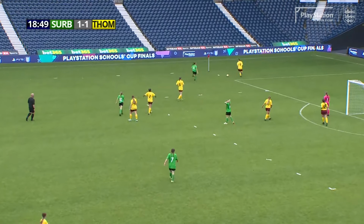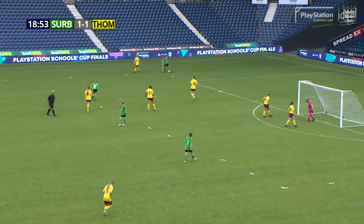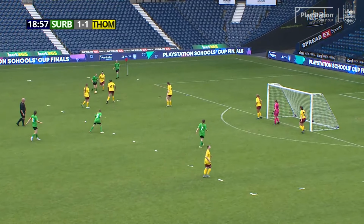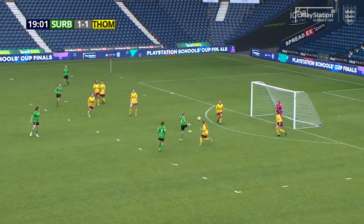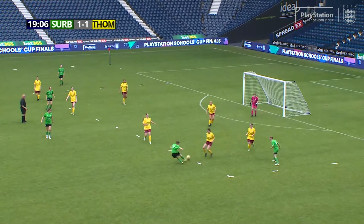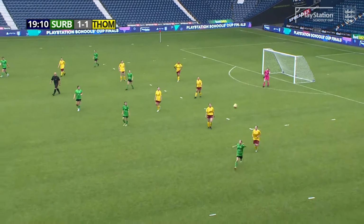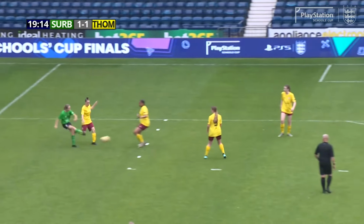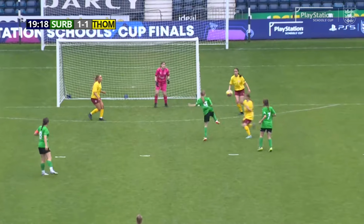Back locked level with Thomas Telford now after the Beatrix Elliott equaliser that we've just seen. All of the games that have gone before this today have thrown up at least four goals. There's a chance there for Surbiton. It's another opportunity as they try to work the shooting chance from Elliott again at the edge of the box. But really beginning to turn the screw and knock on the door of Thomas Telford, as we'll show you again on the replay, just how close this was for them.